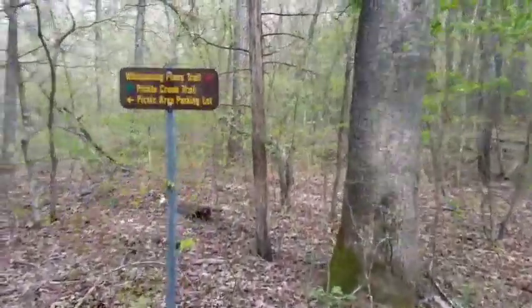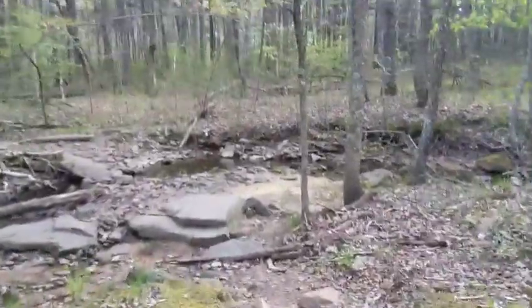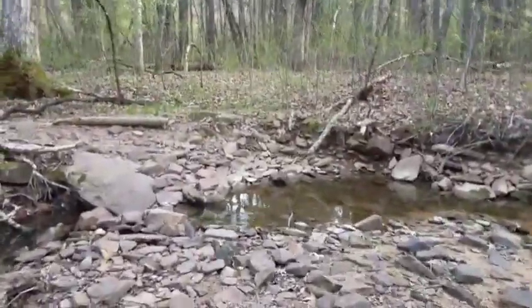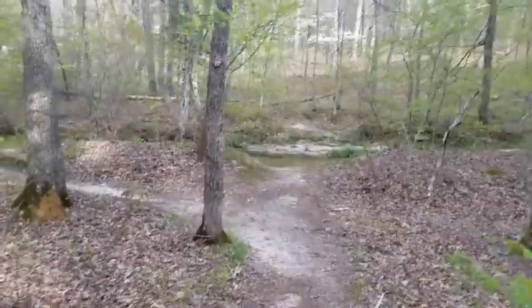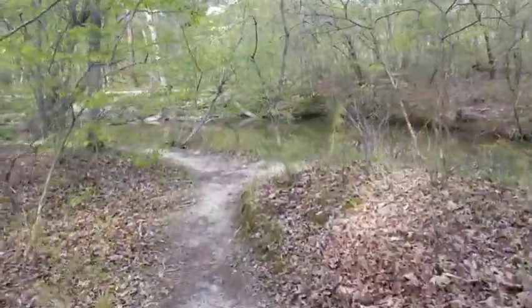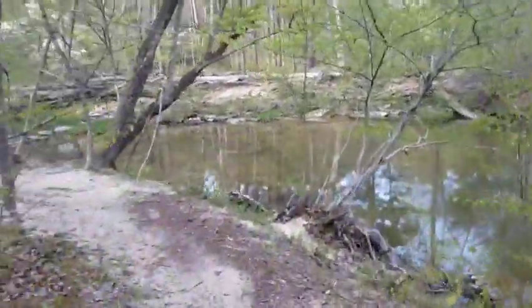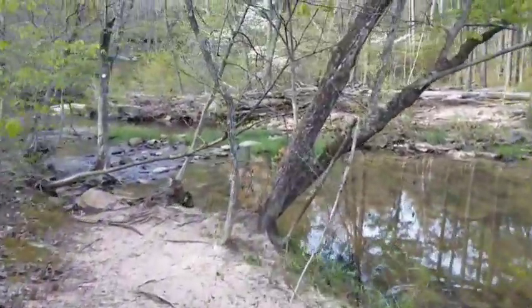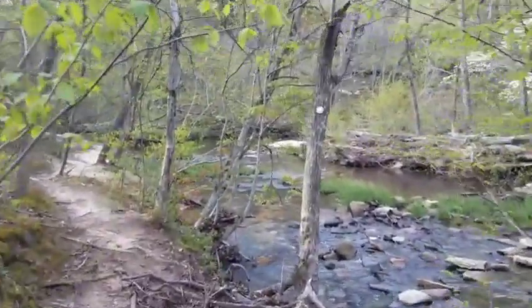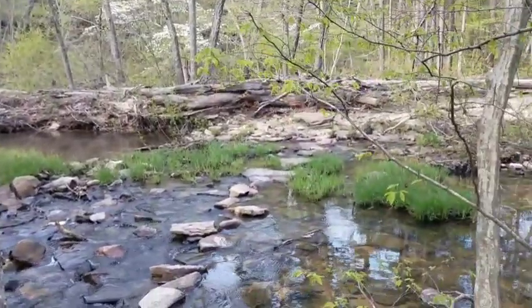Alright, now we're back to the Whispering Pine Trail. So, here in a second we'll have the second big creek crossing. This is where you cross.